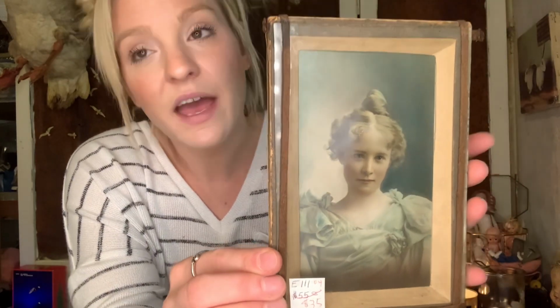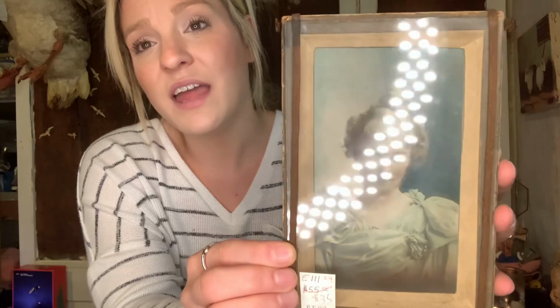This is by far my favorite piece I got in the entire trip. This is for me. There's no way that I could part with this. It wouldn't even matter how much money I was offered. There's no way I could get rid of this. Look at this. Now, I don't know if I'm going to be able to do it justice, but it is this picture of one of the most beautiful women I've ever seen in my life. Look at her face and her dress and her hair. I think I'm going to try to do my hair like that, because that is just beautiful. And it is in this beveled, like shadow box, like 3D box. And it's got these original little leather straps to kind of hold the glass in.